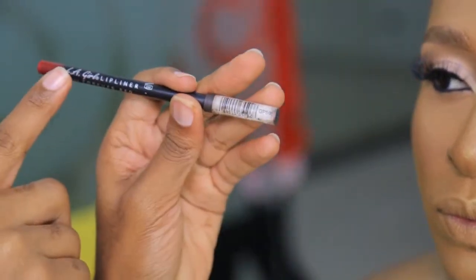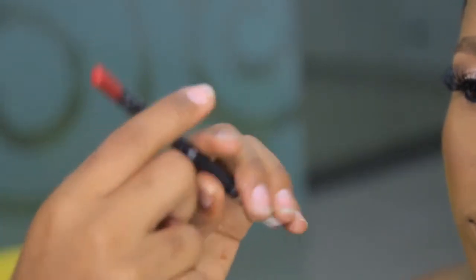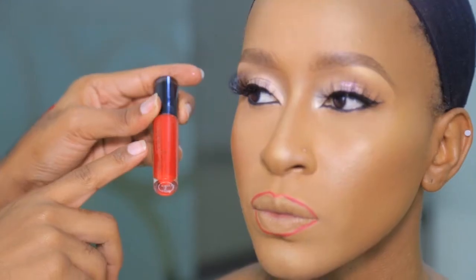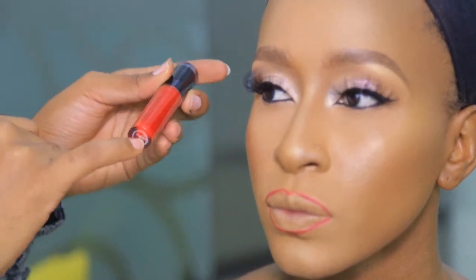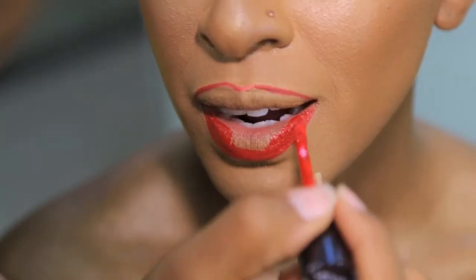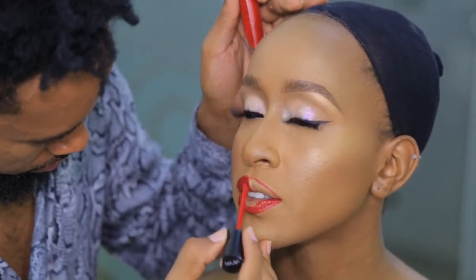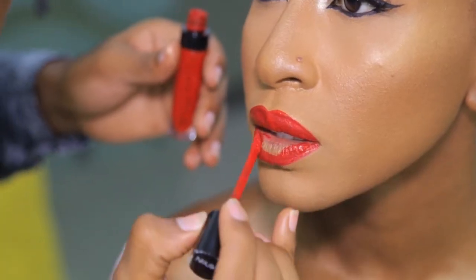I'm lining with the LA Girl lip liner, Forever Red, because I want a popping red lip. I'm using Melabachi Nuba number 7 for her lips, for the pop. Then Black Up No Transfer gloss for the red.